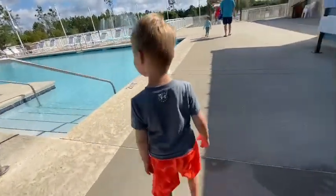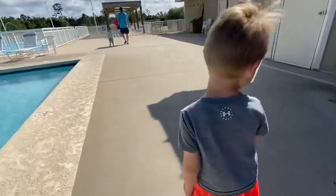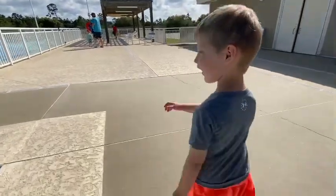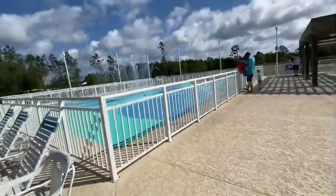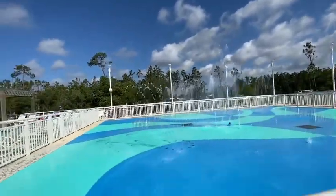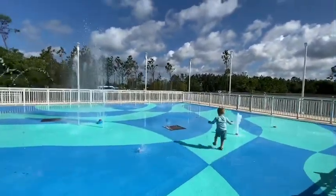Just watch where you're walking. That is big? Yeah. This is the biggest pool you've been to. Yeah. Look at the floor of the splash pad. There he goes.